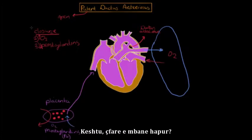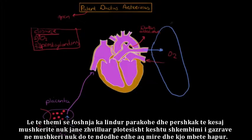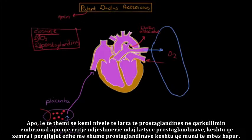So what would keep it open? Well, we know what would keep it closed. So if for some reason one of these two factors are compromised, that can cause it to remain open. So let's say the baby was born prematurely, and because of that, the lungs are not fully developed, so the oxygen exchange isn't going to happen as well, and this remains open. Or let's say we have high levels of prostaglandins in the fetal circulation, or an increased sensitivity to those prostaglandins. So the heart is responding even more to those prostaglandins. That is going to remain open.